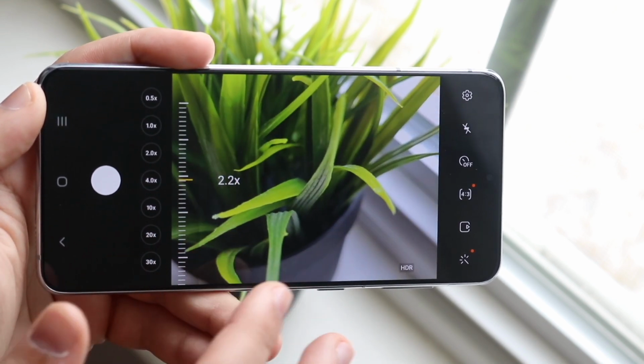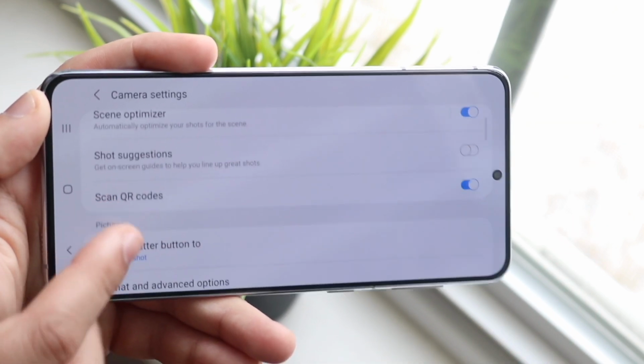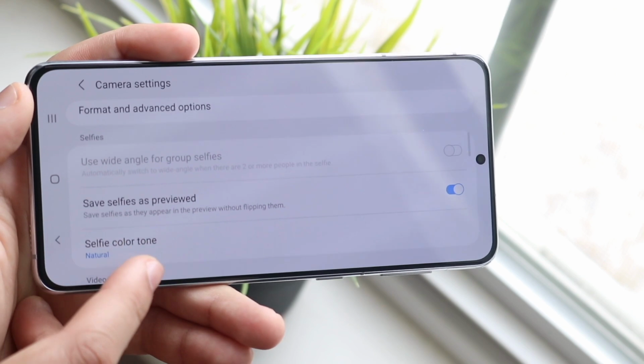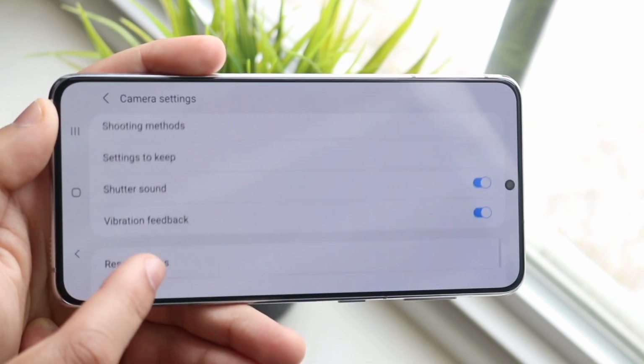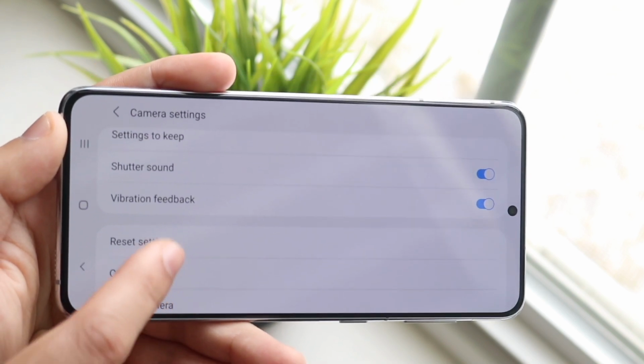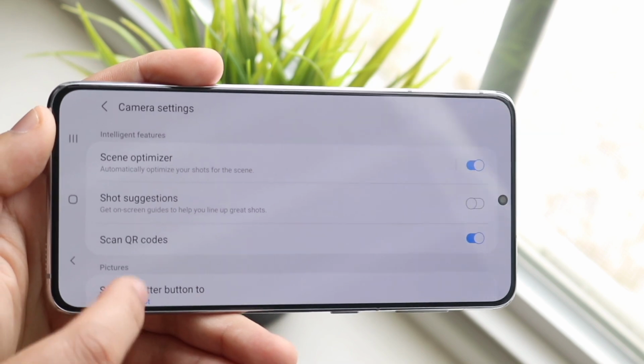But to be honest, if you're going from an S21 Plus to an S22 Plus, you're probably not going to find that big of a difference in terms of the camera setup. I will have a full-on camera experience a little bit later in the next couple of days, but I will tell you, the S22 Plus is a very good camera for sure, and so is the S21 Plus.